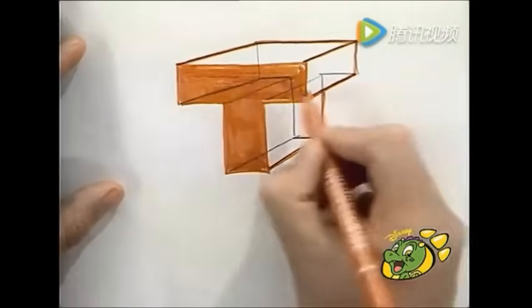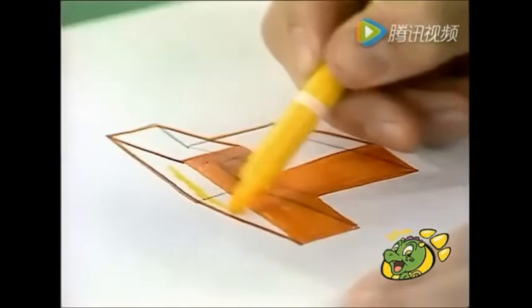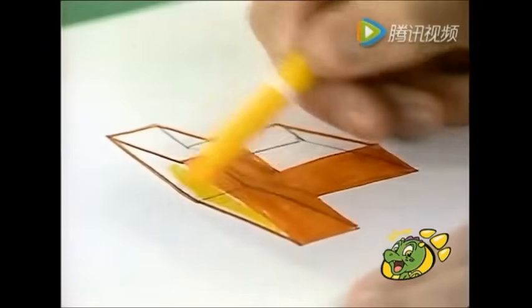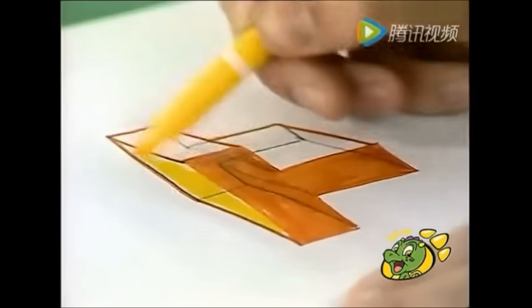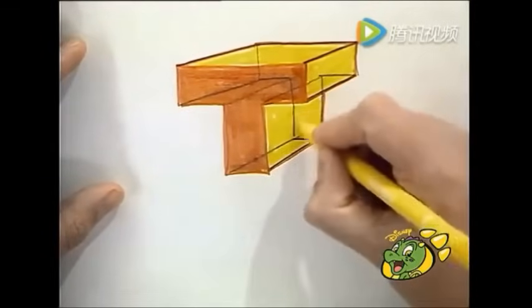And for the side and the top edge, just use a different colour. Again, if you use a darker colour, it makes it look like shadow on the side of your letter. And there it is. A block letter.